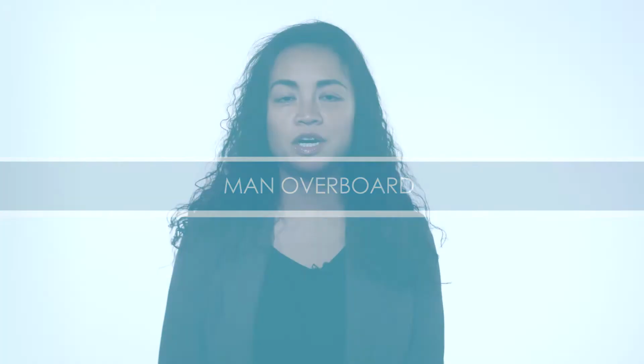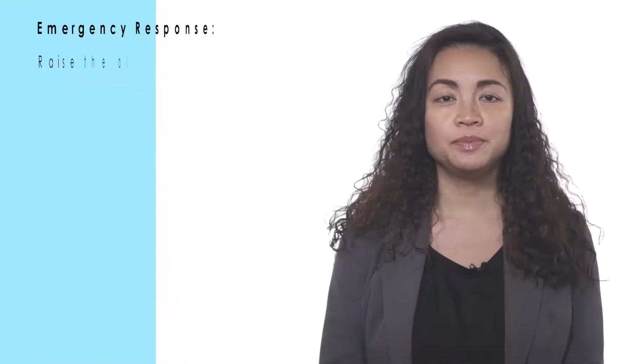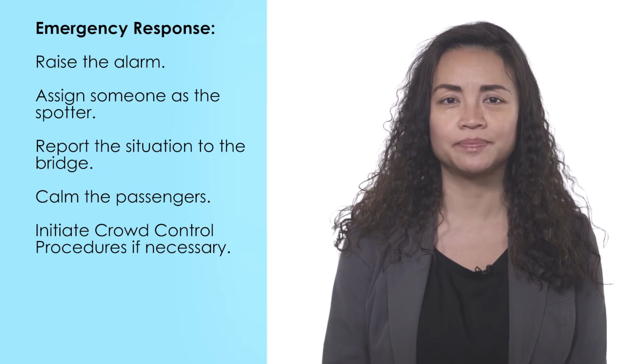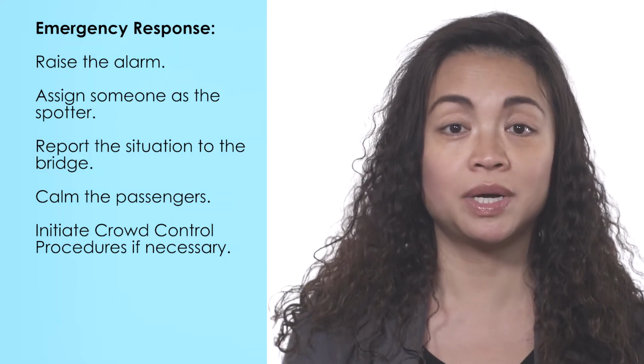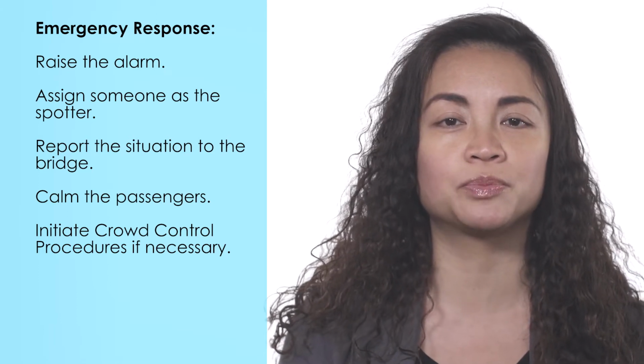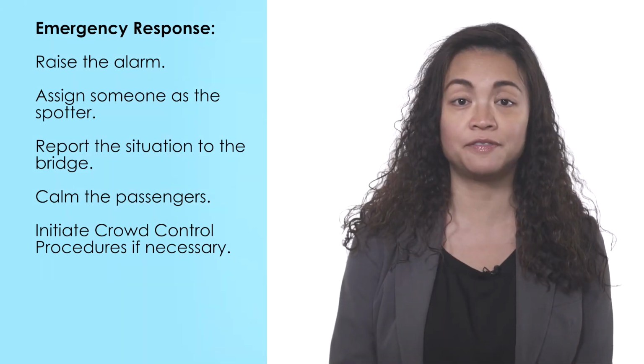Man overboard is always a mayday situation. If you spot someone going overboard, you must immediately raise the alarm and assign someone as the spotter. Inform the bridge of the situation at once, and then work to calm the passengers and initiate crowd control procedures as the rescue effort unfolds.